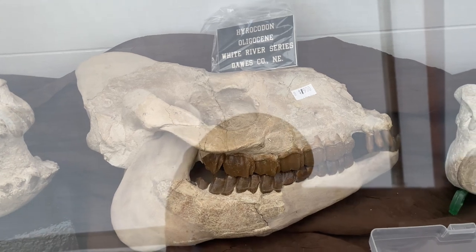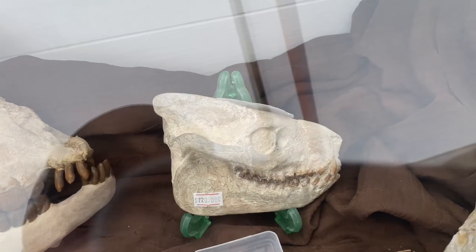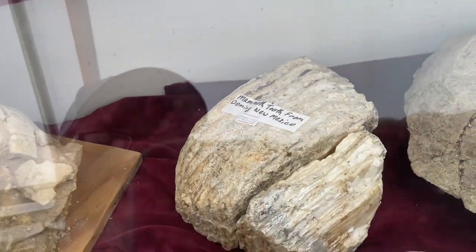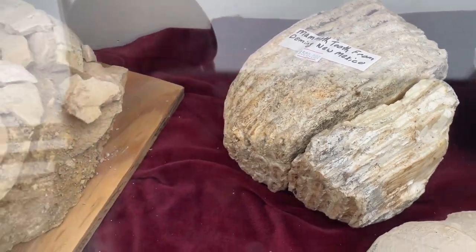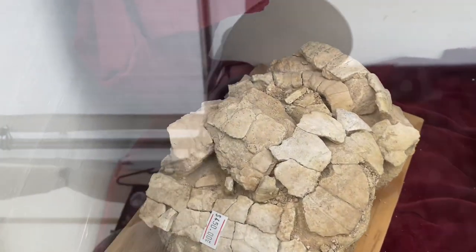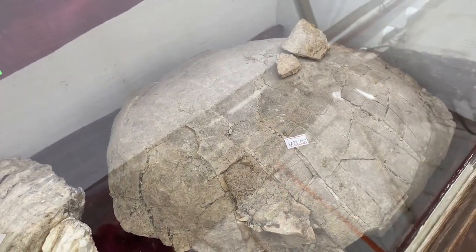Oreodont fossils, which is, I believe, basically a prehistoric camel. Ooh, this next case has some big old mammoth teeth. Mammoth tooth from Deming, New Mexico. And I like the turtle shells. Really huge turtle shell right there. These fossils are great. I love it.